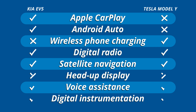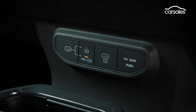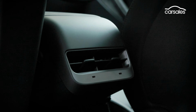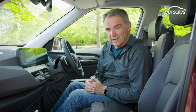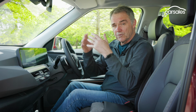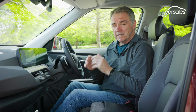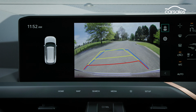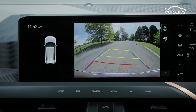The Kia boasts wireless Apple CarPlay and Android Auto. It also gets the Kia Connect smartphone app, but it doesn't have as many features as the Tesla app, which can basically run the car. Both cars have 4 USB-C points, 2 up front and 2 in the rear. They also allow over-the-air updating. As the base model in the range, the EV5 Air misses out on a 360-degree camera, but at least the reversing camera has decent clarity. But it can't match the Model Y, which has more parking and reversing features.